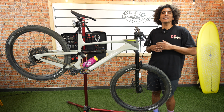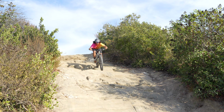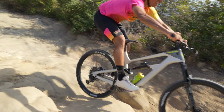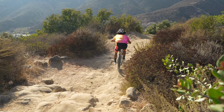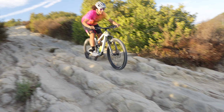So to summarize, who do I think the Cannondale Habit is for? I feel like this is gonna be one of those bikes for that rider that wants a no-nonsense, great mountain bike that's very simple, but at the same time too, also capable as well. I feel like this is a bike that's gonna continuously blow you away, not only in how quiet it is out on the trails, because it was also one of the more quiet bikes in the test, but also how capable it is on the descents.